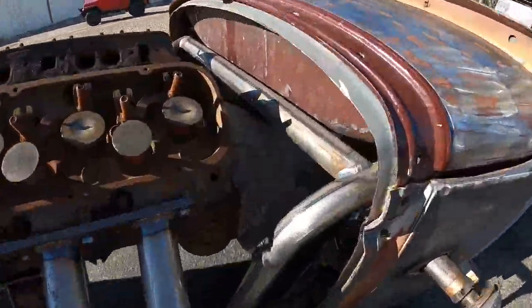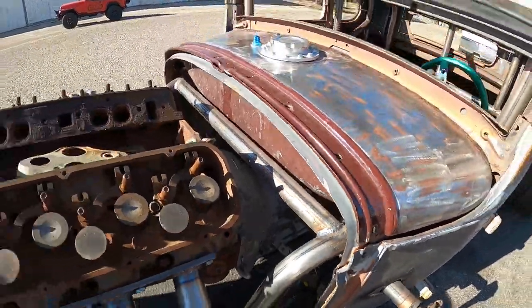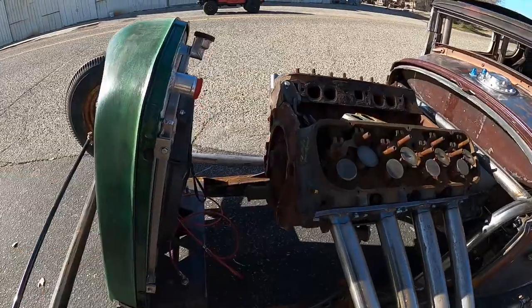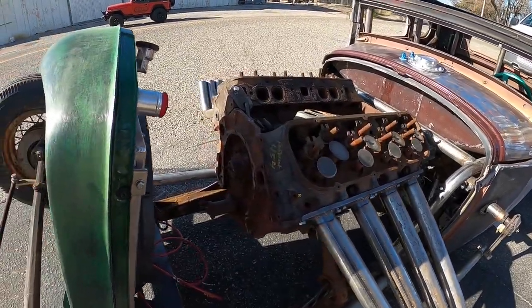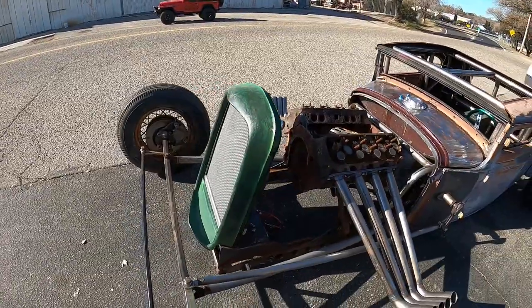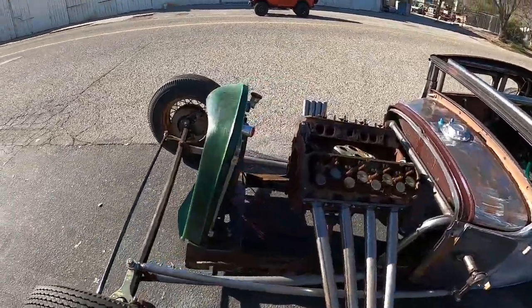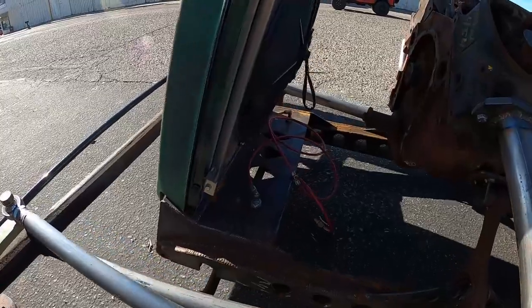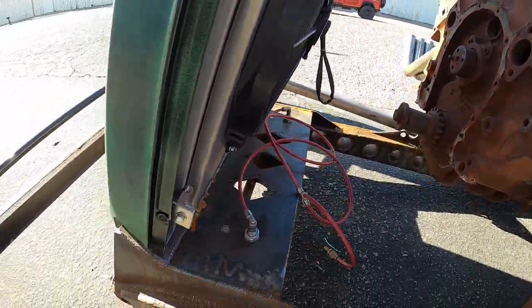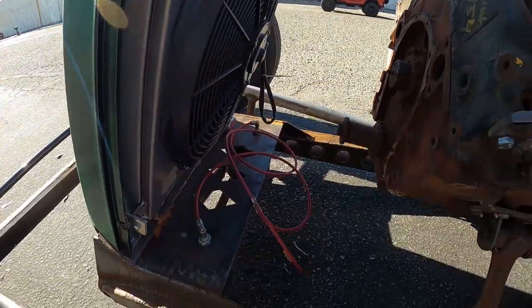The welds look good. You can see there, some nice welds. Again, this looks like just a mock-up block. Just to kind of mock up the setup. So, yeah, it's a cool little project. Custom frame. It looks like it's been boxed in on both sides. It's boxed. That radiator support looks beefy.